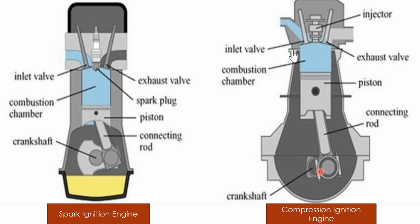The petrol and gas engines are called spark ignition engines, as electric spark, as we can see here, is used to burn mixture of air and fuel that is being supplied from the carburetor. The mixture of air and fuel is ignited by this spark plug, and this produces the heat energy which causes the movement of this piston.